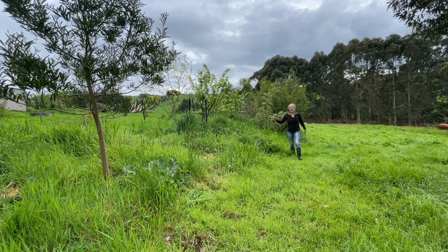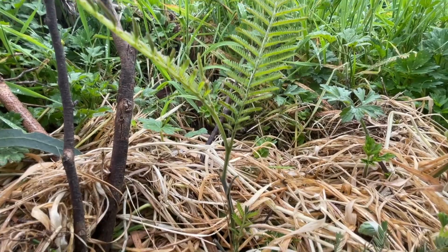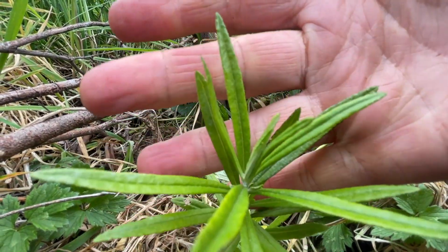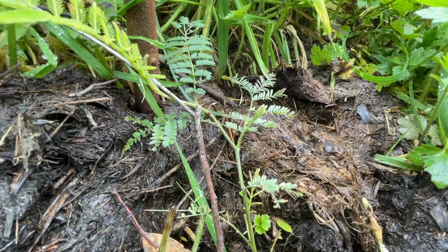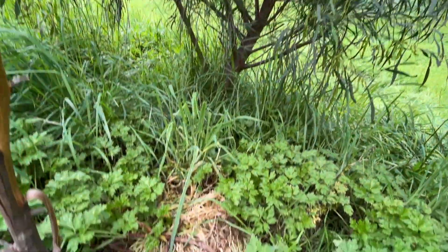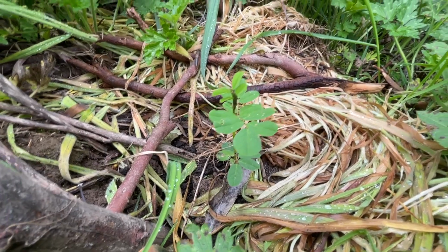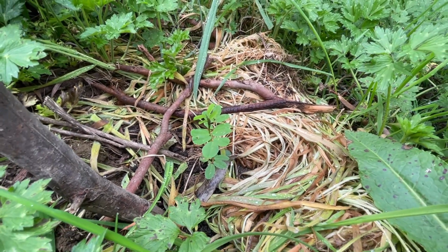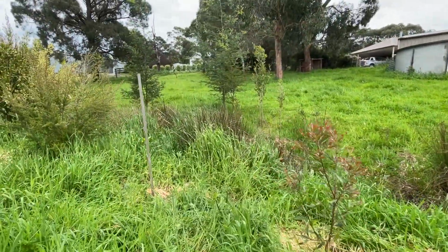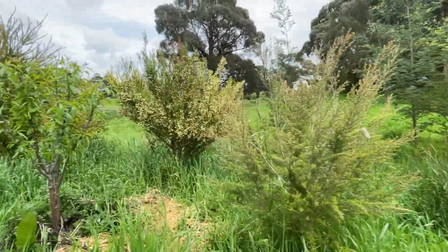And I've added a few extra plants on this southeast side of the swale as well, just to bulk it up and give plenty of opportunity to harvest some mulch, and then we can move in some more productive plants into this space. And hiding under this canopy, I've just hidden another little Indigofera, which should benefit from the shady protected location.